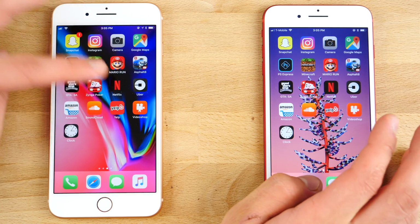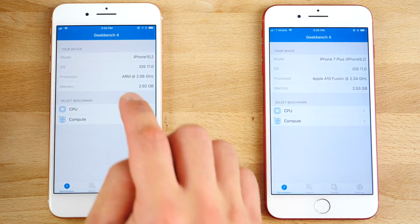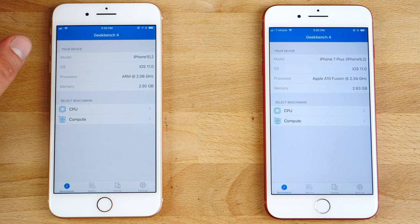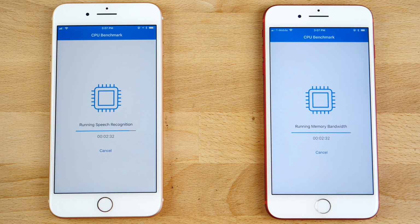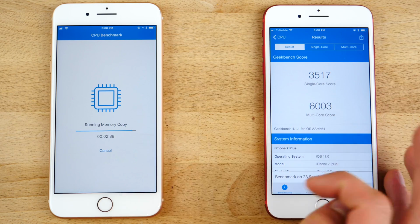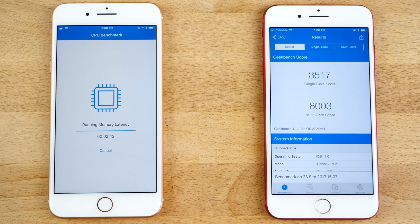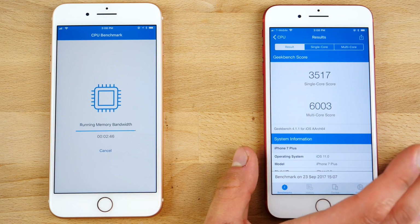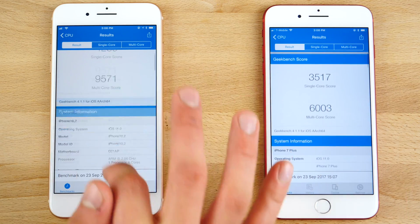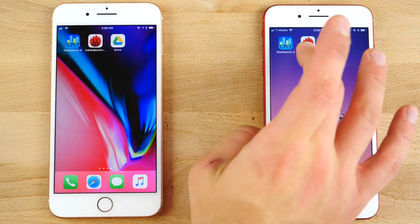So that's super cool. Let's get some benchmarks in here with Geekbench. Officially, we don't know what the processor spec is of the iPhone 8 Plus. This one says 2.06 gigahertz, but that's most likely the low-end cores. And despite starting at the same time, looks like the iPhone 7 Plus is finishing up first here. And we've got a score of 6,003 and 3517. iOS 11 really brings out those lower core, multi-core scores, always getting above 6,000 now. Never would get that on iOS 10, which is cool. So iPhone 8 Plus here finishing up with a monstrous 9,571 multi-core score and single-core score of 4,235. So I may have overspoke a little when I said double, but it is considerably higher than the iPhone 7 Plus over here. So really great scores.